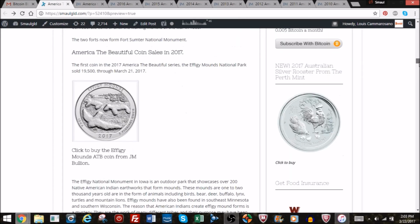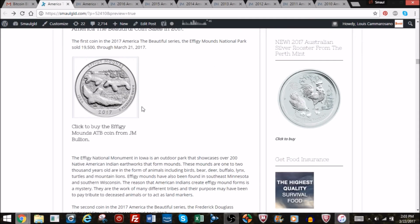Now, 2017, you've got this new coin, this weird looking thing here. These are effigy mounds. They're created by Native American Indians 1,000, 2,000 years ago. They're still there. No one quite knows why they're there. Maybe they are tributes to deceased animals, burial grounds. Maybe they just mark off hunting grounds.